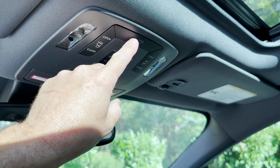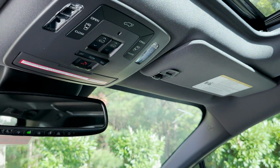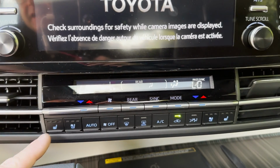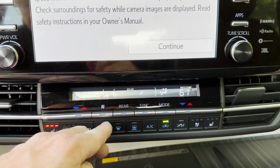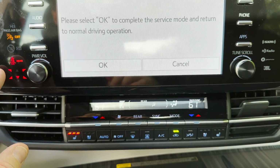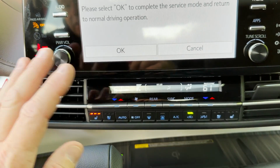Got backup right here, the back hatch, got the side. A lot of ways to open up the doors in each of these vehicles. One more thing about the Sienna, it does have heated and cooled seats, different settings. Pretty easy, and the air blasts out pretty darn good. Not too loud, very pleasant.